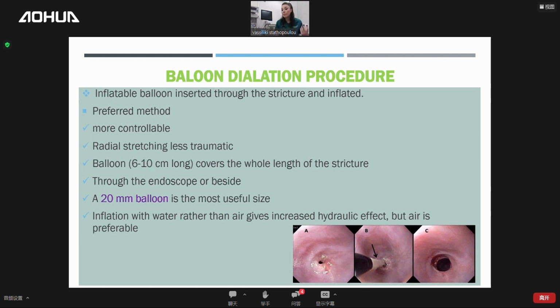A 20 millimeter balloon is a universal balloon, which is the most useful size. Of course, I have a whole range of sizes, from 6 millimeters up to 35 millimeters. It depends on the size of the animal and the stricture. You can inflate with water or with air, but it's better to inflate with air for the safety of your balloon.